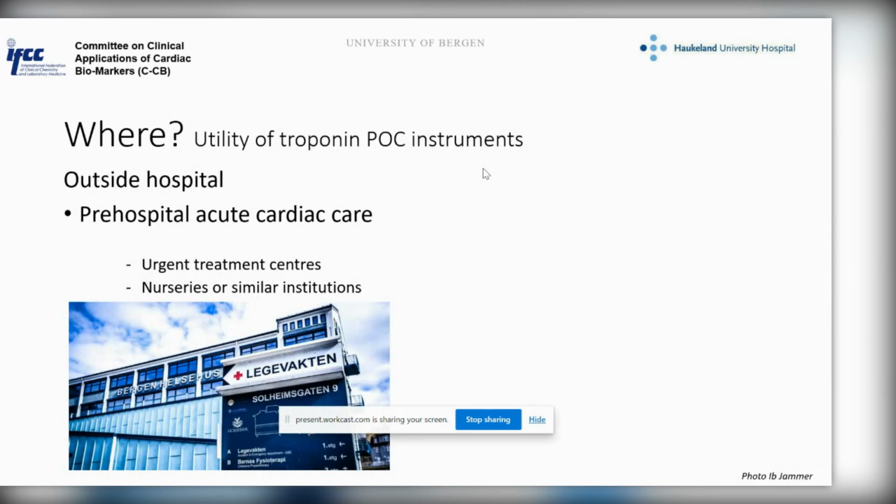Another place of utility is, of course, outside hospital, and this depends on your country. If you have a rural country like here in Scandinavia, many patients with a low intermediate risk do not go directly to the hospital because it is very far away. So they go to urgent treatment centers first, where they are investigated. These centers could very much benefit from a point of care assay. I think it would increase both the sensitivity and probably also the specificity of their diagnostic work. Nurseries and other institutions could use point-of-care assays, so they don't need to transport patients to hospital to have a troponin measurement.